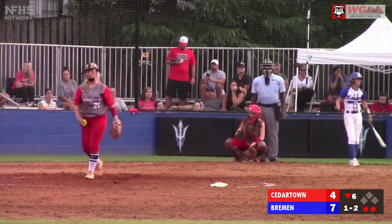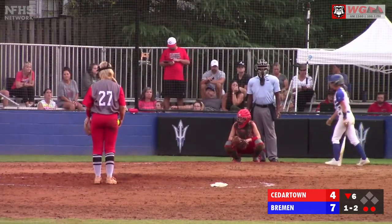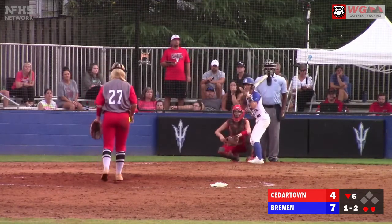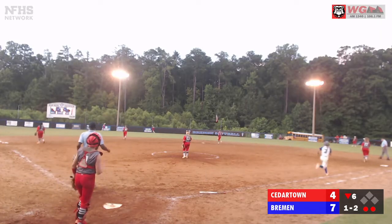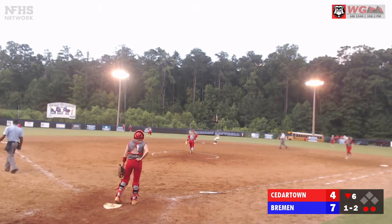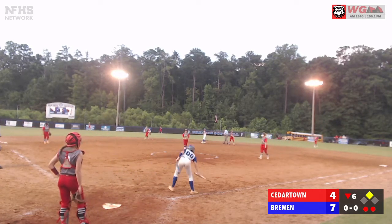Generous call there on a low strike, 1-2. Halle Duke, the batter for Bremen, stands there with a 1-ball, 2-strike count with the bases now empty and 2 outs. Pitch on the way. And that one's hit to the left side. That one's going to find a gap, and that one's going to probably be extra bases. Barclay will get the throw in to Nicolopoulos, and Duke stands at second with a 2-out double.